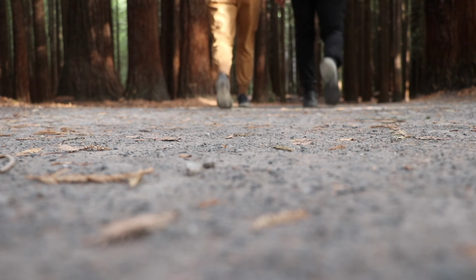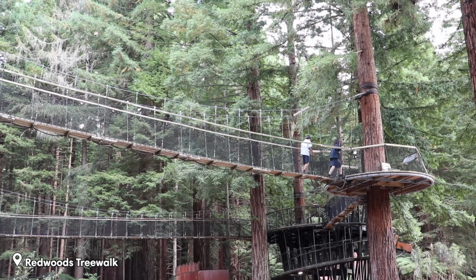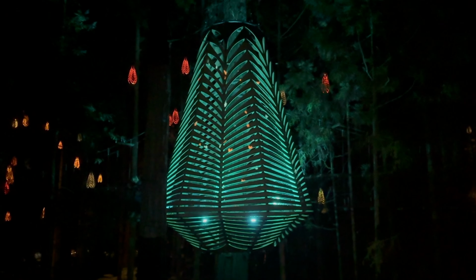For a unique perspective, the Redwoods Tree Walk provides a fun canopy experience, with a series of bridges suspended high above the forest floor. This option does cost money, and we booked our visit at night, when the forest comes alive with colorful lights.